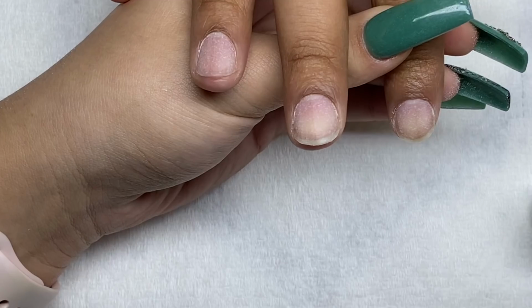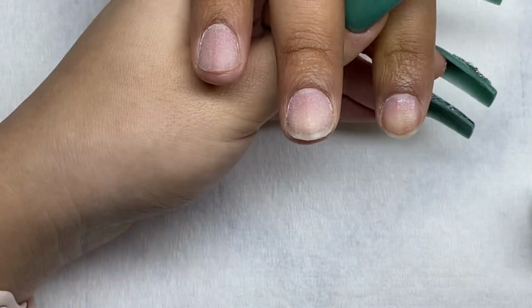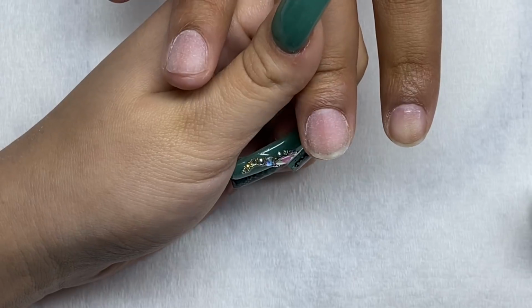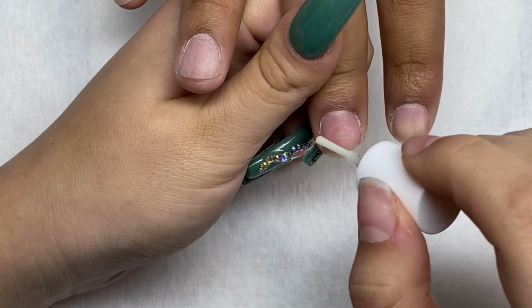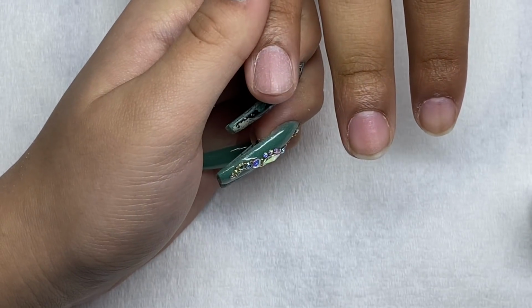So anyway, on the nails, I'm just adding some Young Nails primer. I always put 2 layers of Young Nails primer, and I'm doing both hands in this video, so that's kind of why it's a little bit longer, because I'm doing both hands and I'm leaving a lot of clips in, because I didn't want this video to be too short.